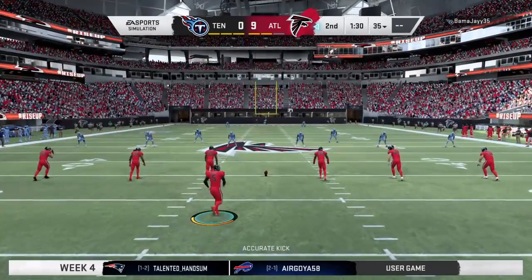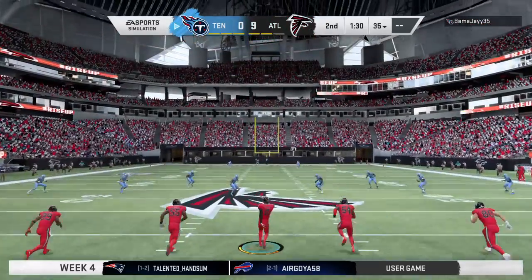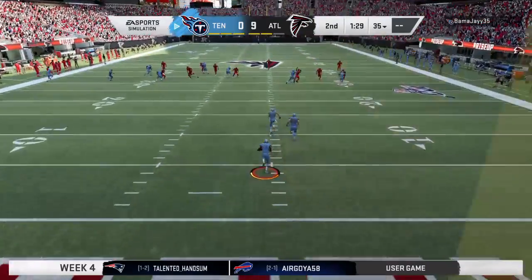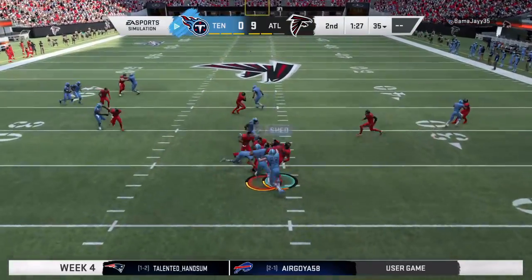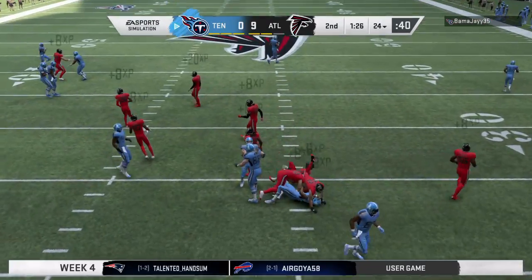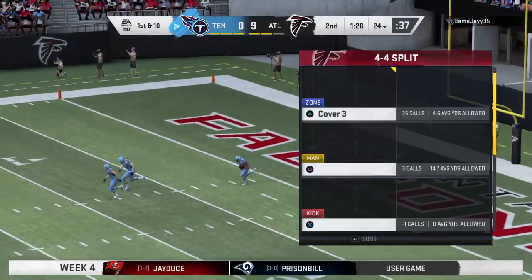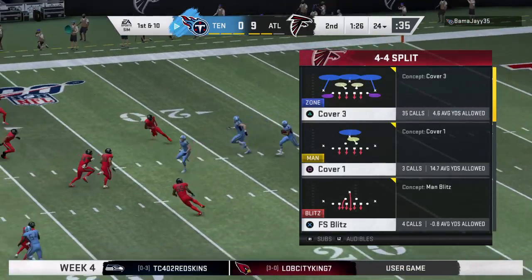So with the missed PAT in his rearview mirror, he goes back out to kick this one off. This fielded a few yards into the end zone. And he'll be brought down at the 23, make it the 24-yard line. At their own 24-yard line.